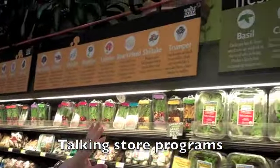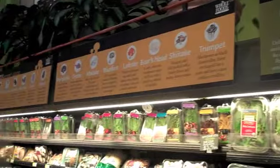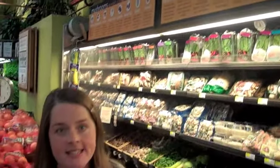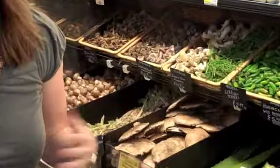So a lot of times you'll see a sketch or an image of a particular product, and it'll show you what it can be used in, what it's going to taste like. Mushrooms are a great way to do that. We have so many different kinds of mushrooms. It can be really intimidating on how to buy them. Mushrooms are a great replacement for meat if you're trying to cut back on that. But this will give you kind of an idea of what they're going to taste like and what they might be good in.